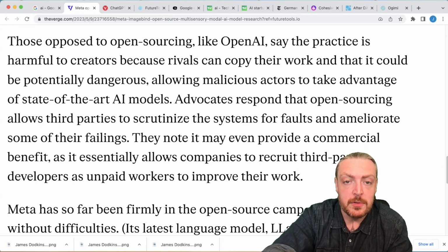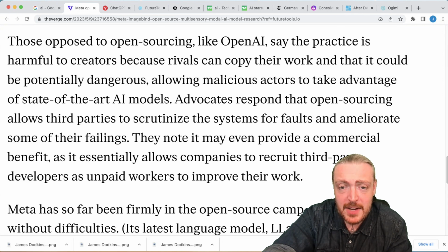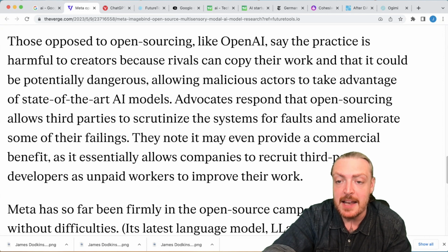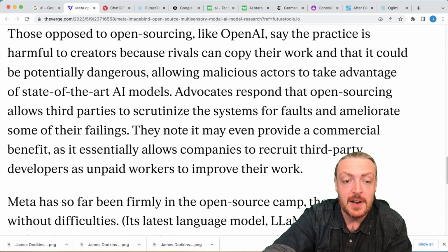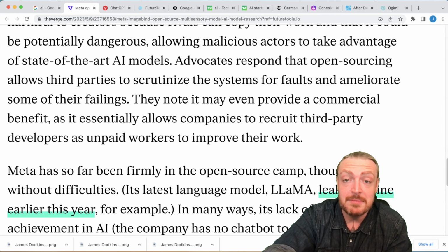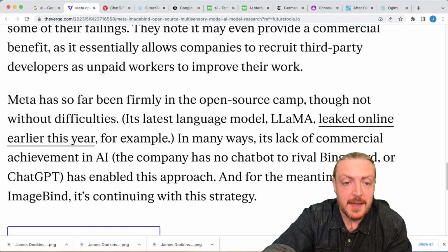Those opposed to open sourcing, like OpenAI, say the practice is harmful to creators because rivals can copy their work, and that it could be potentially dangerous, allowing malicious actors to take advantage of state-of-the-art AI models. Advocates respond that open sourcing allows third parties to scrutinise the system for faults and ameliorate some of their failings. They note it may even provide a commercial benefit, as it essentially allows companies to recruit third-party developers as unpaid workers to improve their work. Yeah. Meta has so far been firmly in the open source camp, though not without difficulties.